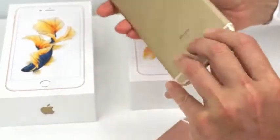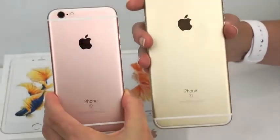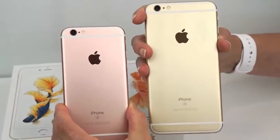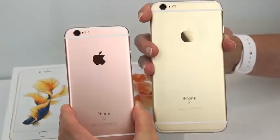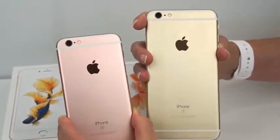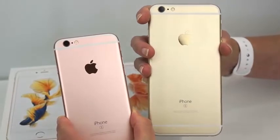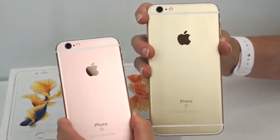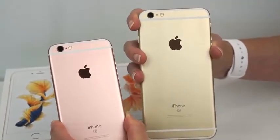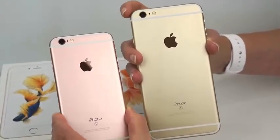So we just have traditional gold here, and the difference is visible when you see them side by side right there. So, new color for 2015. We'll get that over with. It's very pretty. What is even more neat and enjoyable is the fact that they're using the new 7000 series aluminum casing, which means more scratch resistant. In theory, hopefully more dent resistant too, but I think most of us worry about the scratching most of all.